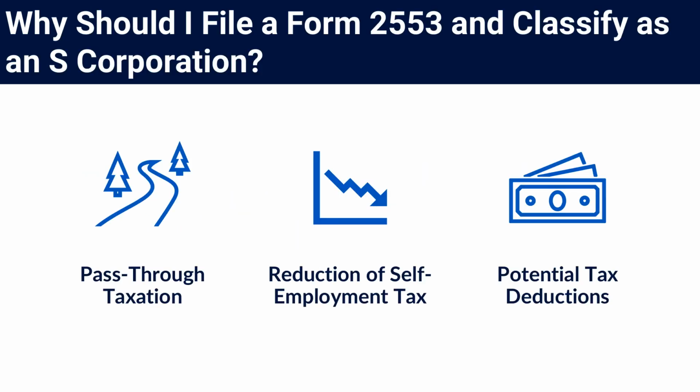Form 2553 is an IRS form used by eligible businesses to elect S corporation status for federal tax purposes. The form should be completed within 2 months and 15 days after the beginning of the fiscal year of which the classification would go into effect.